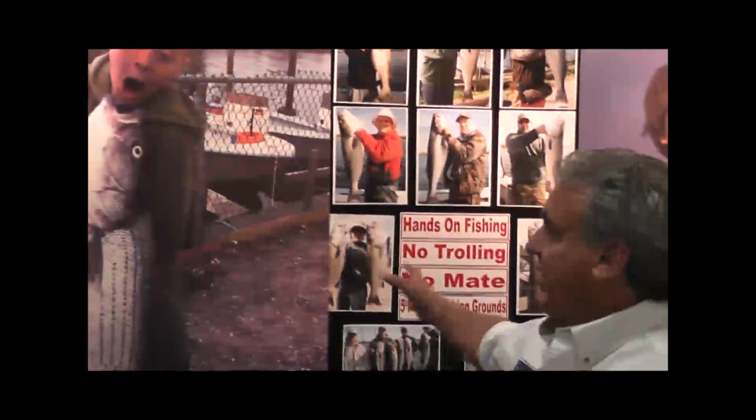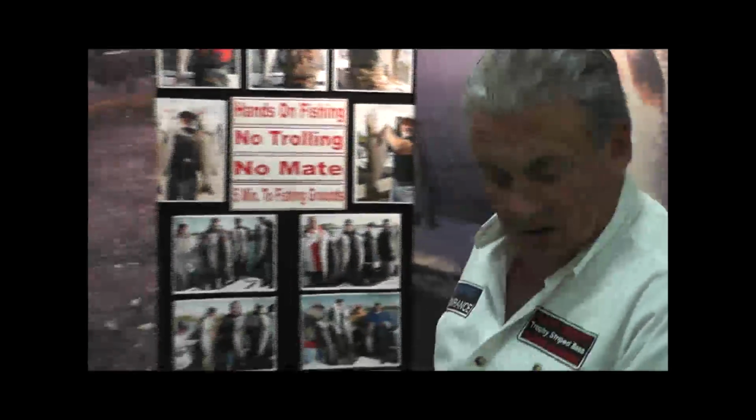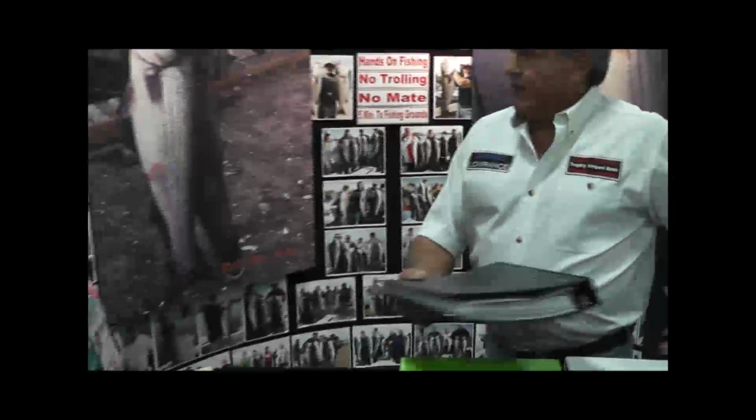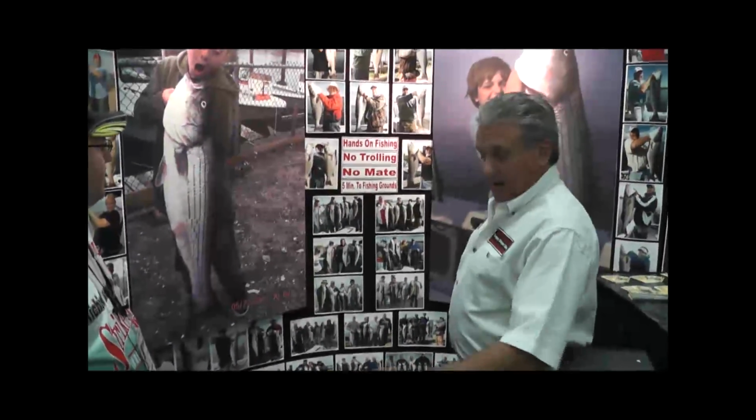This is all 2011. Anything that anybody else wants to know about 2010 is here in this catalog. And then I have 2009, 2008. I don't display any old photos. So this is all last season, as well as more photos.